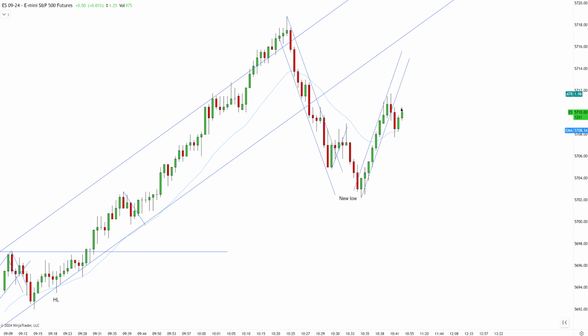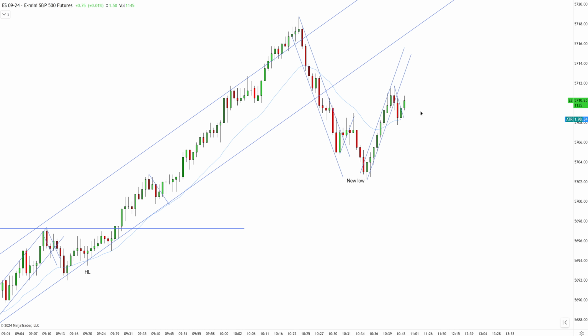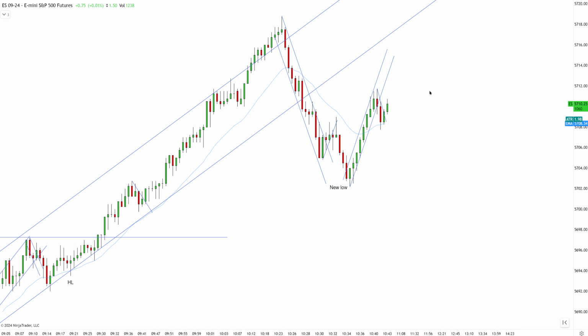We have a new high, first entry long. So what I'm thinking about, I would like to see a new high, first entry long, second entry long. It will also be a failed second entry short from the bottom. So I'm thinking about a second entry long at the EMA because we need to get the new high.